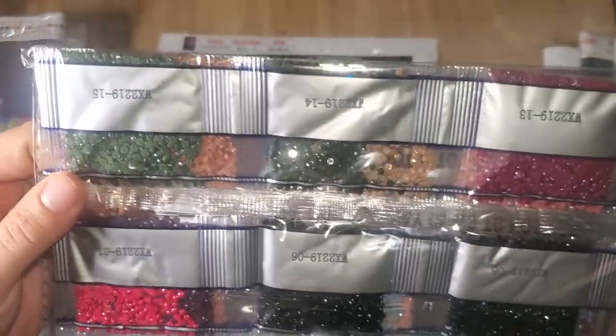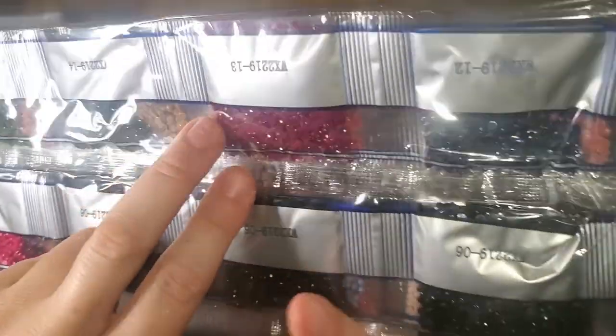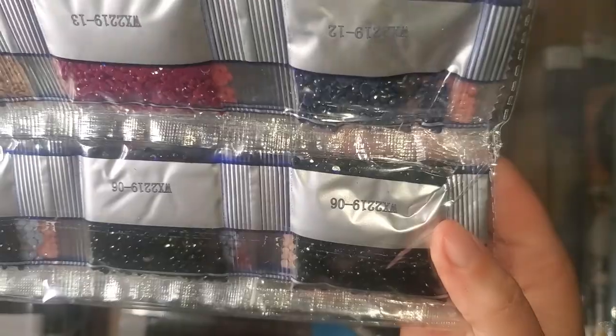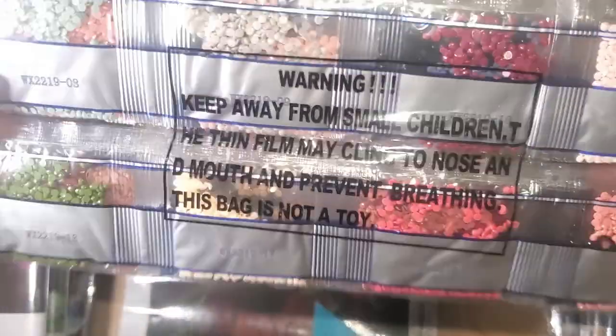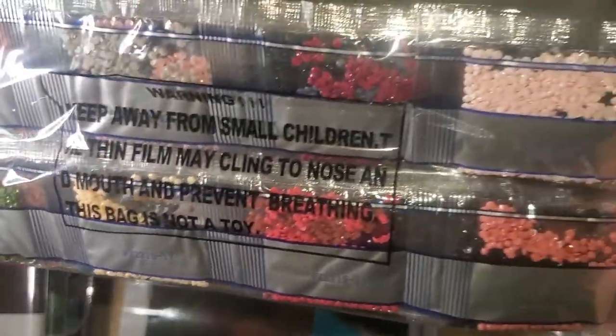So we got a dark green. This is a really dark green. Some darker red colors, navy blues, blacks, dark pink colors. I see pink in there and cream.